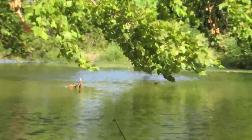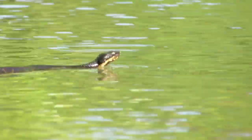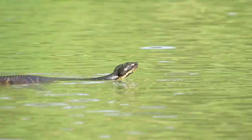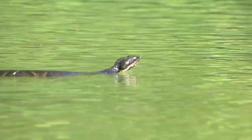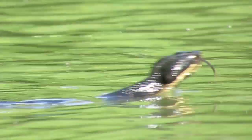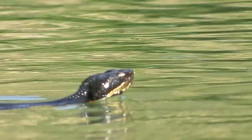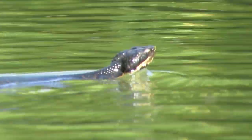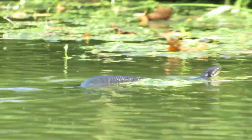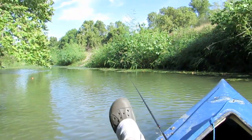Another water moccasin right there. Might even be the same one, I don't know. About the same size. That wicked dude, man. That is bad news. No matter how you look at it, that's bad news. And my boat wants to go toward him.